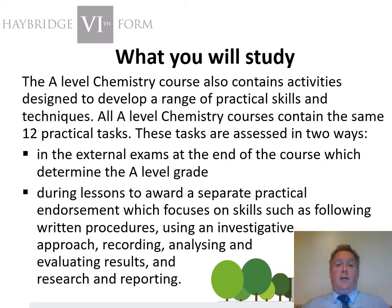These tasks are assessed in two ways. In the external exams at the end of the course, which determines the final A-level grade, and during lessons by your teachers to award a separate practical endorsement, which focuses on skills such as following written procedures, using an investigative approach, recording, analysing and evaluating results, and research and reporting. These skills are the same for other A-level science courses, and passing the practical endorsement usually forms part of the offer that universities make for a place on a science-related course.